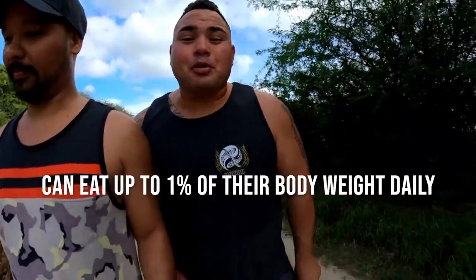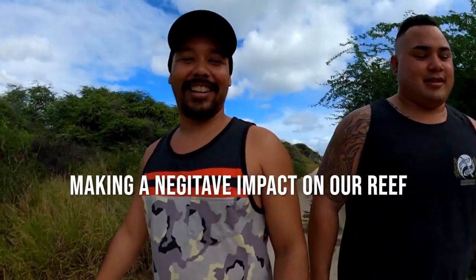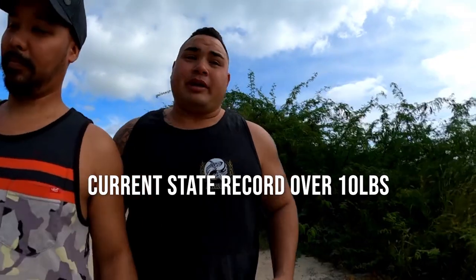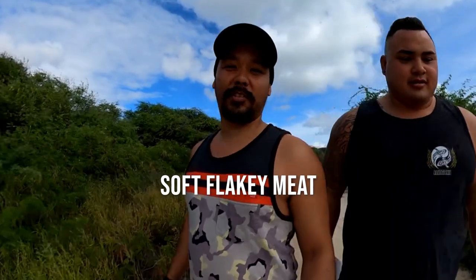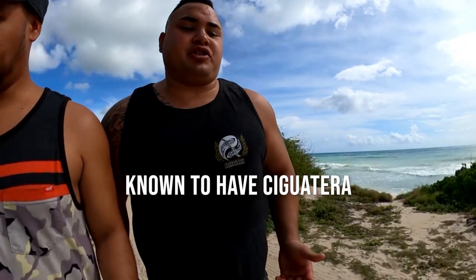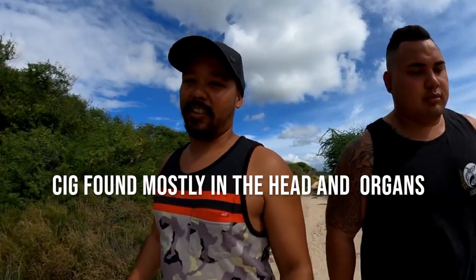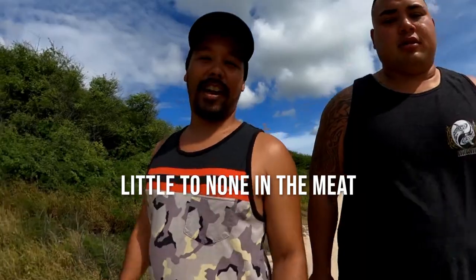Eating up to 1% of his body weight each and every day, he's feeding on our fish and making a negative impact. The state record is held at just over 10 pounds on the scale. These fish have soft, flaky meat. Known to have ciguatera along with other predators such as the ulua, moray eel, and barracuda. They hold the ciguatera mostly in their belly and head areas and little to none in their body.